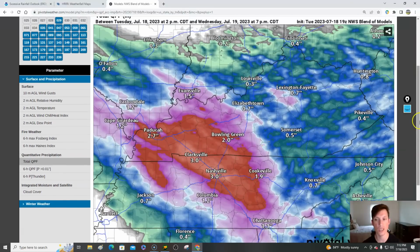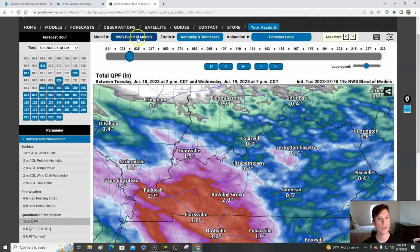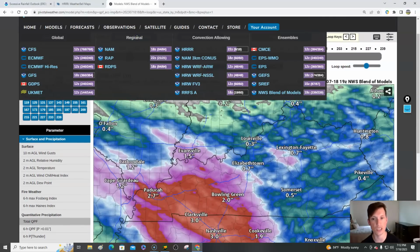So it doesn't show as much, but I'm telling you, I would favor the HRRR model. I typically would not show that as far as rainfall totals, just because it really zooms into where it thinks it's going to be a storm.